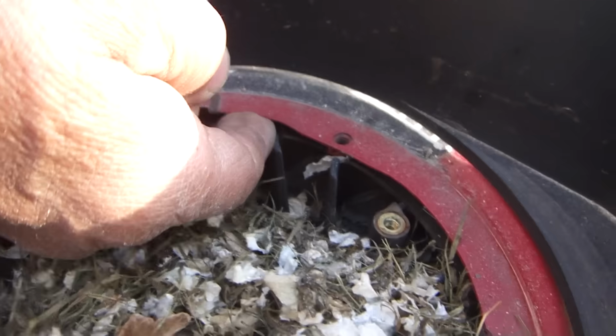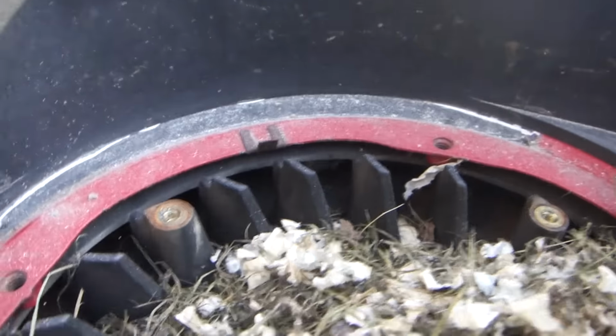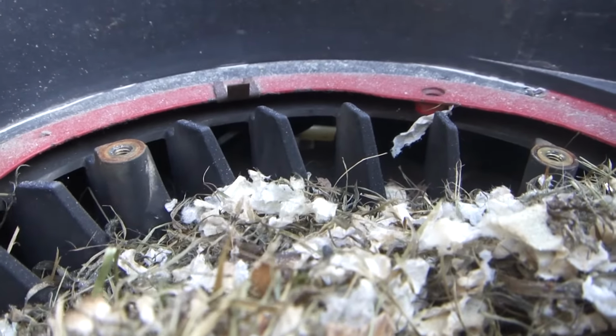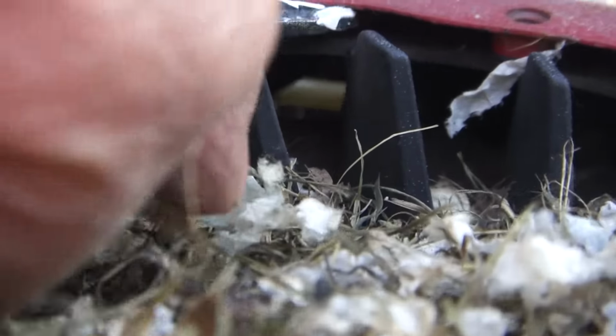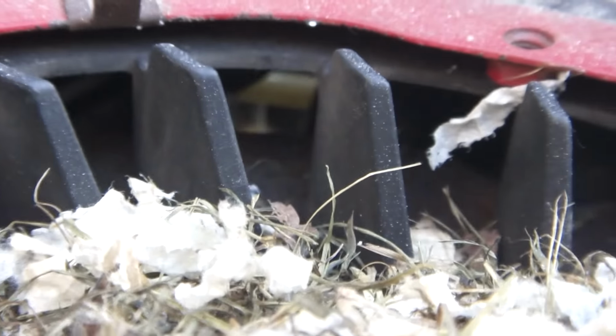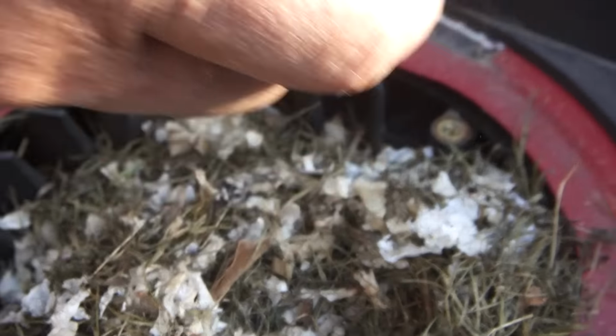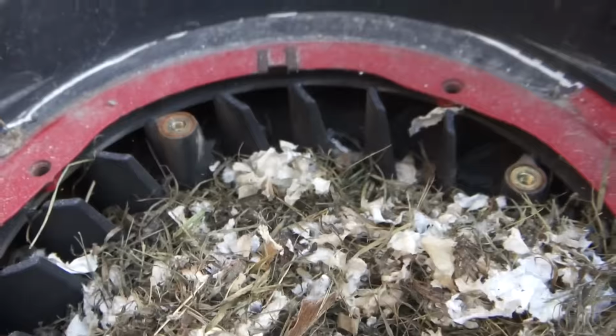Must be small enough to get through here. Yeah, it must be a mouse. It's, like I said, small enough. I can't figure out how it got in there. It must go right through this fence here, I guess. Okay, well, out you go.